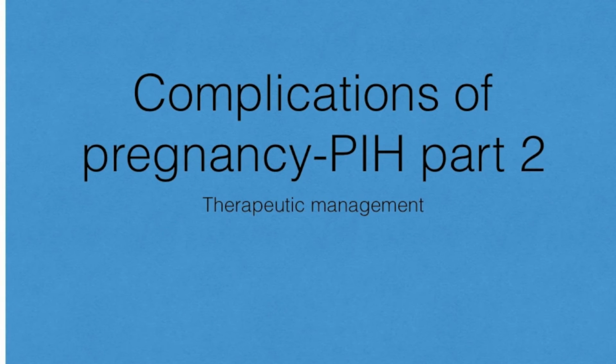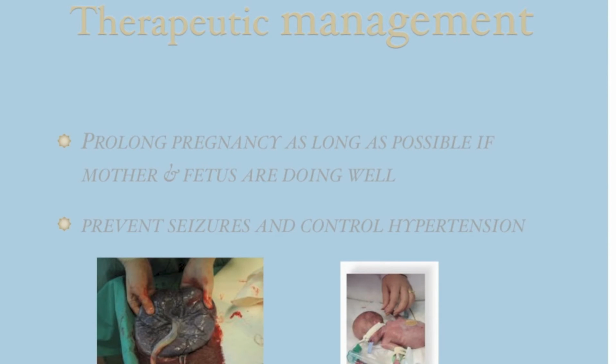Welcome to Part 2, Complications of Pregnancy in the Second Trimester, regarding pregnancy-induced hypertension and therapeutic management. When a patient is diagnosed with PIH, decisions need to be made regarding how best to manage the situation. The actual cure of PIH is to deliver the fetus. However, this may not be the best for the mother and the baby. Perhaps it only benefits the mother.